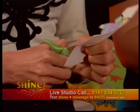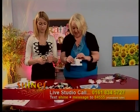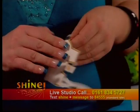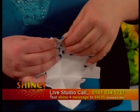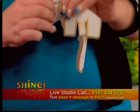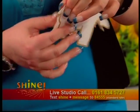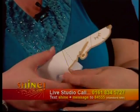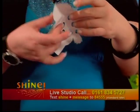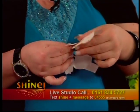So I folded that one down there on his tail, and then we'll fold it up along that other line, on the dotted line, and that's how we get his little tail sticking out. Oh, lovely. Okay. So it can be quite detailed, but it can also be quite basic and self-explanatory.